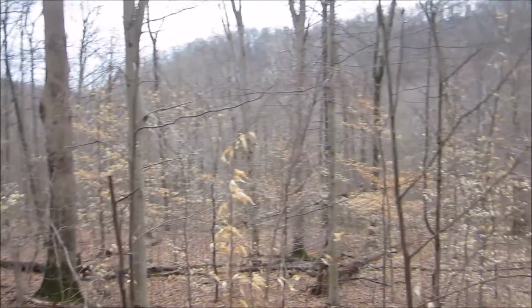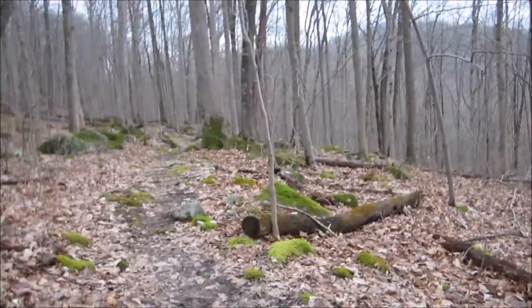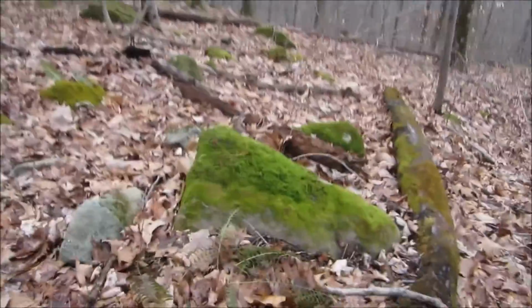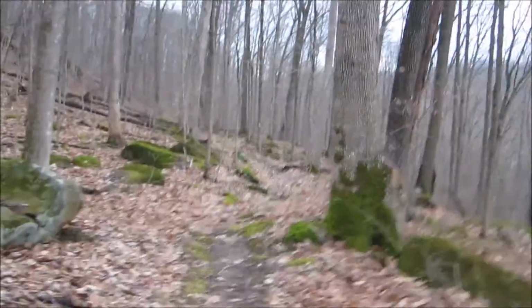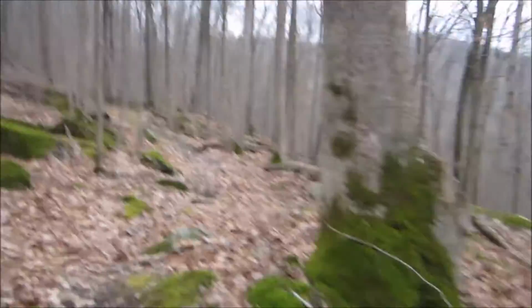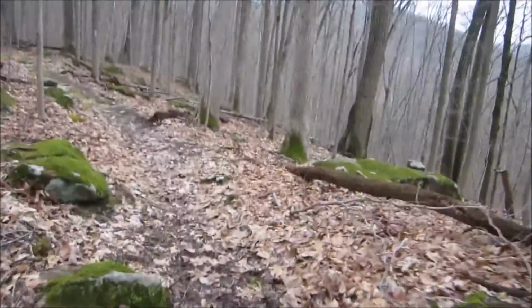All right, be back at you. This is a really cool part of the trail. Look at all these mossy rocks. North Country Trail, ladies and gentlemen, in the Wayne National Forest. Loving it.